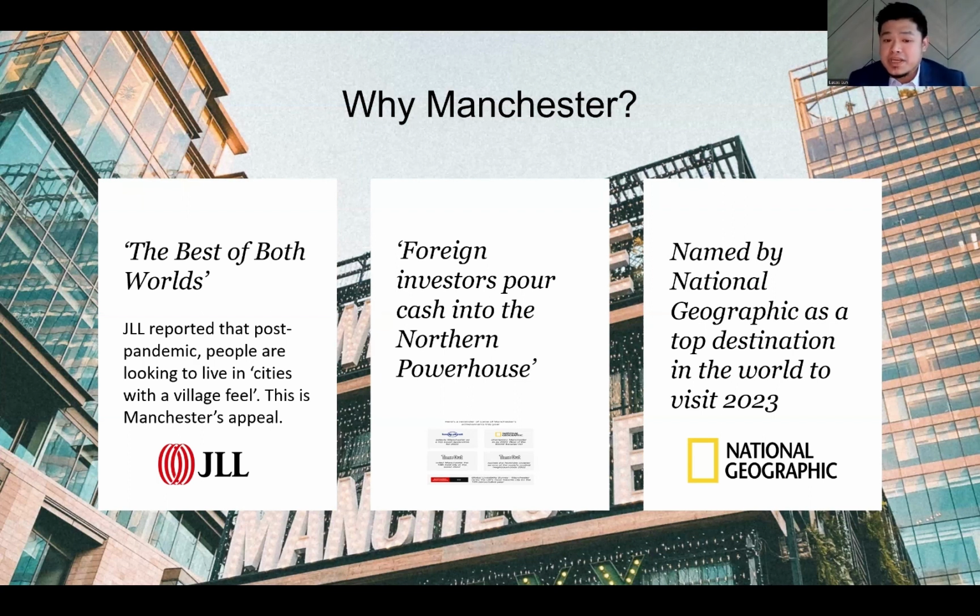And foreign investors are pouring cash into the Northern Powerhouse. Now, the Northern Powerhouse, for those who are not familiar, is one of the largest master plans by the UK Prime Minister to divert the economy from London to northern cities, and Manchester is one of the core cities of this master plan. Along this master plan, we've seen large funding and improvements to transport, for example, High Speed 2 and the £1 billion Manchester Airport expansion. Economically, businesses are incentivized to move to Manchester, which leads to very high population growth and translates to very sustainable demand for properties in Manchester.